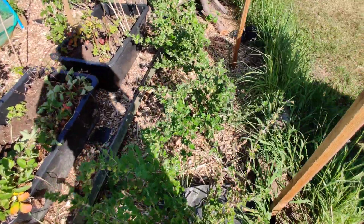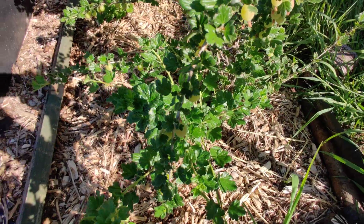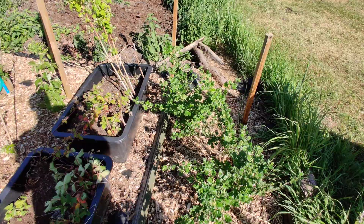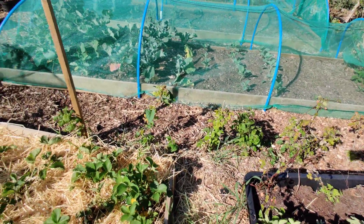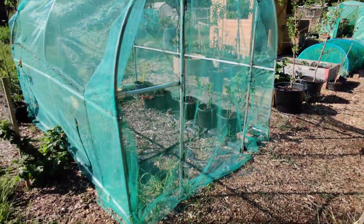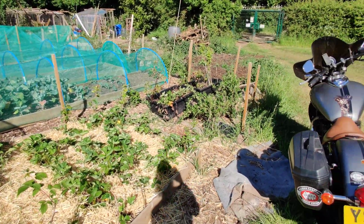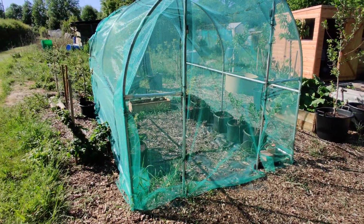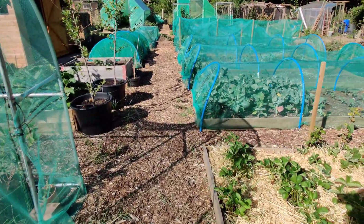My gooseberry bushes, hopefully we can do something with those this year, because we don't really eat them in our household, but we will see about those. Raspberries, I need to do something with this area this next season, because I'm not sure if I like it the way it's laid out compared to the rest of the plot. So I might move my shed to there, but I will see at the end of next season, see what is best.